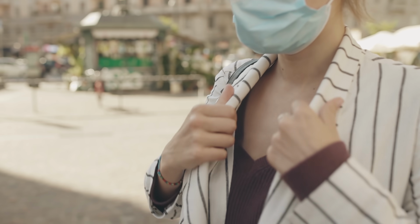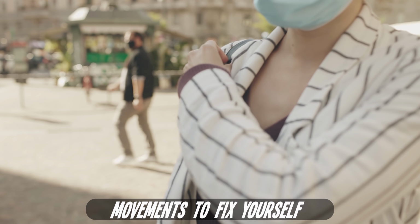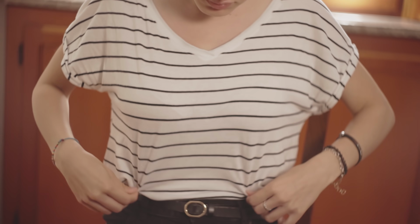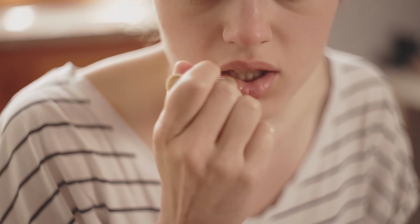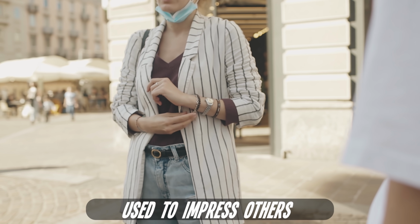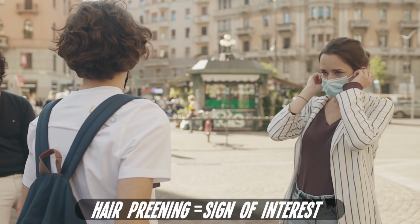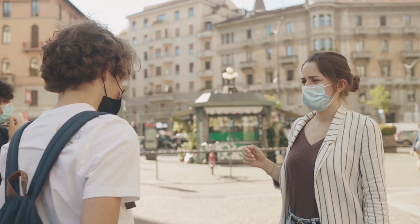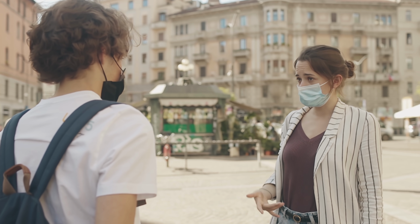Preening. This is any sort of body language movement that you make to fix yourself, such as adjusting your tie, moving your bracelet, fixing your shirt, fixing your hair, or even reapplying lipstick. We do this when we're in a social situation with people that we want to impress. Hair preening is especially common when we are interested in someone nearby. We will often move our hair to increase the chances of getting noticed by our romantic interest.